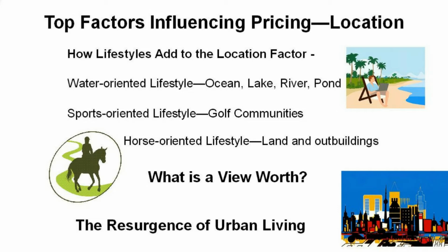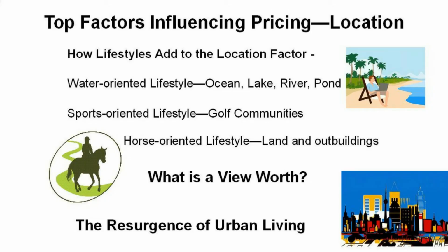And then of course there's the horse-oriented lifestyle, the equestrians, if you will, who look for properties that have land and outbuildings, and that all affects the pricing on them because they have the convenience of having their own horse stalls and everything right there. Another factor which I run into, and you have to consider in the pricing, is what kind of views you have from the house. People will pay extra for good views, whether it be a water view or a mountain view or some pleasant view across a valley. People will uplift the price a little bit just due to the view.